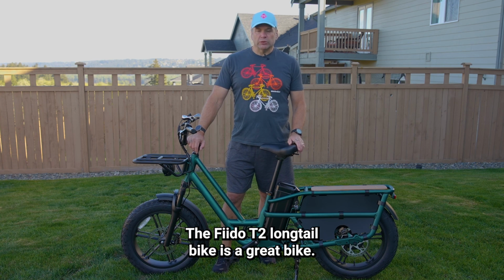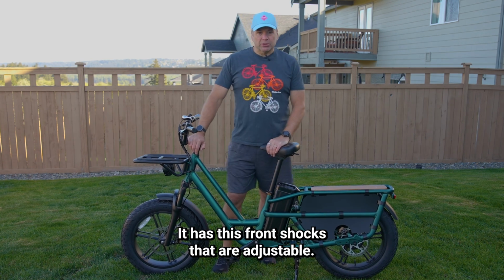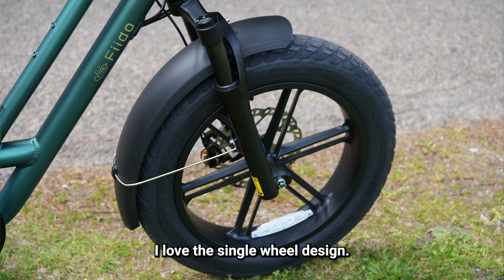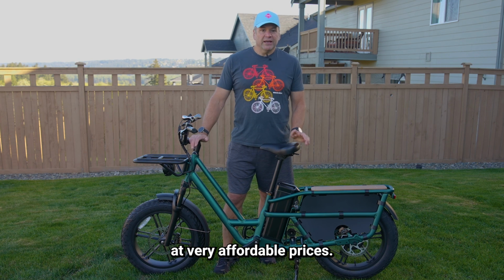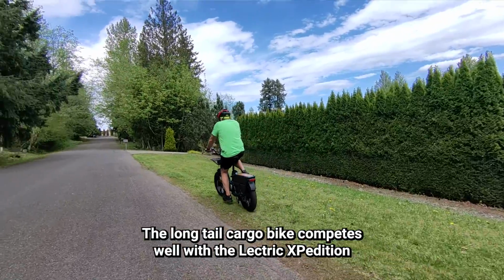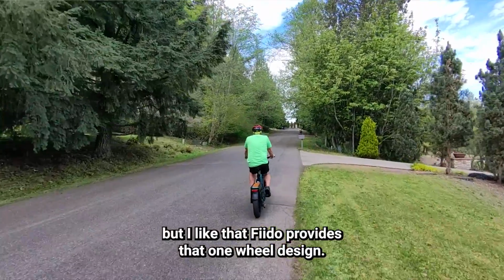The Fiido T2 Longtail bike is a great bike. It has front shocks that are adjustable, and those big rotors on the brakes. I love the single wheel design, that you don't have to worry about spokes, so it's very low maintenance in that regard. And Fiido continues to release these high quality e-bikes at very affordable prices. The Longtail cargo bike competes well with the Electric Expedition at a very similar price point, but I like that Fiido provides that one wheel design.